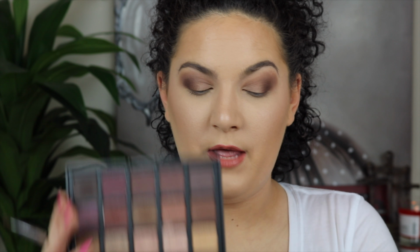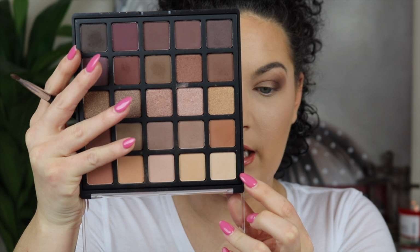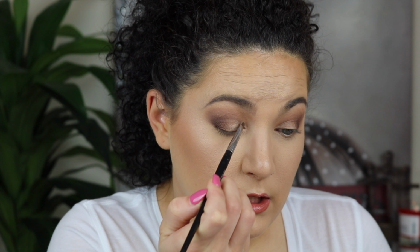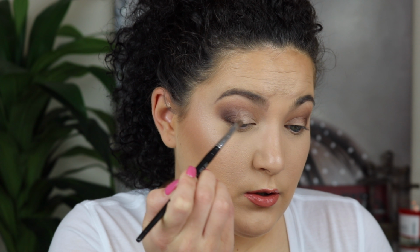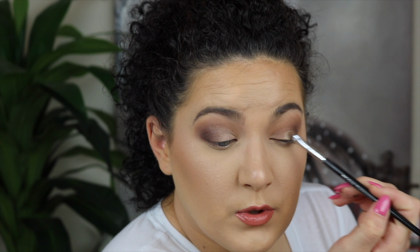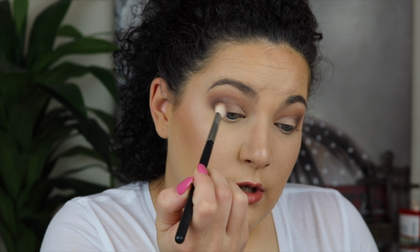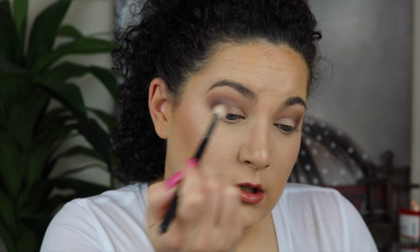Okay, now that I have that, I'm just gonna go in with this shade right here, and I'm going to rub this all over the lid. With this part, you can put sparkly, you can put glitter, you could go darker. You can pretty much do whatever it is that you please. And after that, I'm just gonna take that blending brush, and I'm going to get right there in that crease.